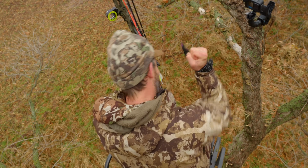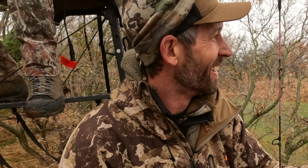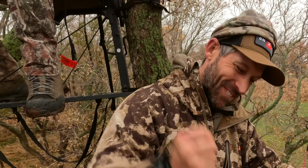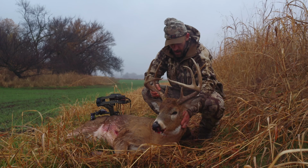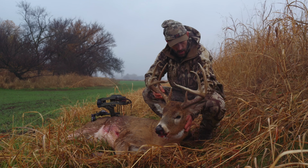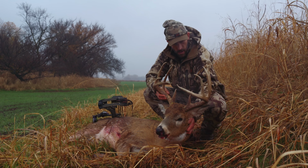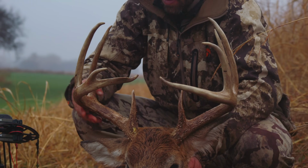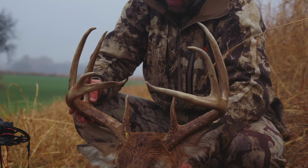It was just one of those incredibly serendipitous moments where you had 2 deer coming from opposite directions who just happened to be in the same place at the same time. Had that not happened, I never would have seen him, I never would have shot that big buck, and I would have shot the smaller of the 2 bucks. But it just worked out really well, and I'm real happy with how it worked out.